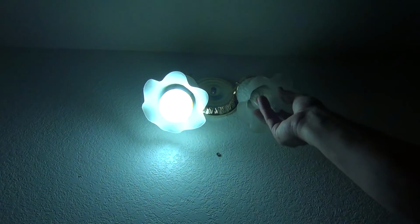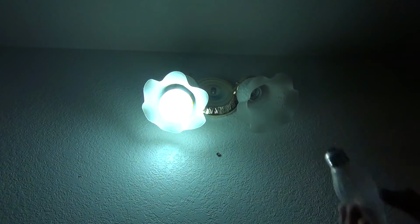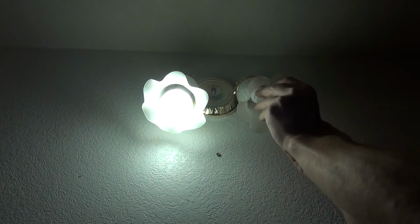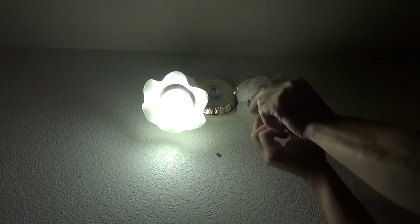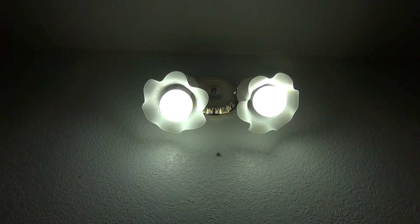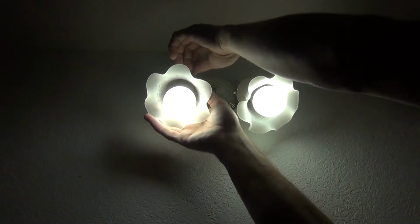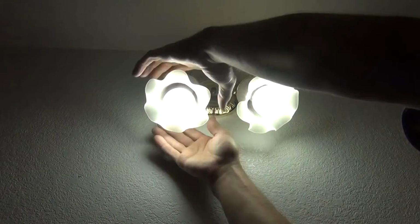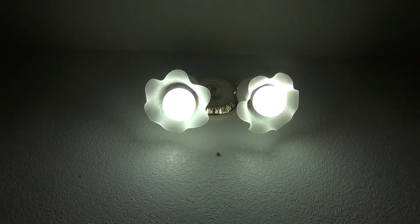You can hear the furnace behind you kicking on. It's a significant difference. I like these ones. Put out a totally different kind of light. This whole hallway is now lit up very well. Very comfortable kind of looking light.